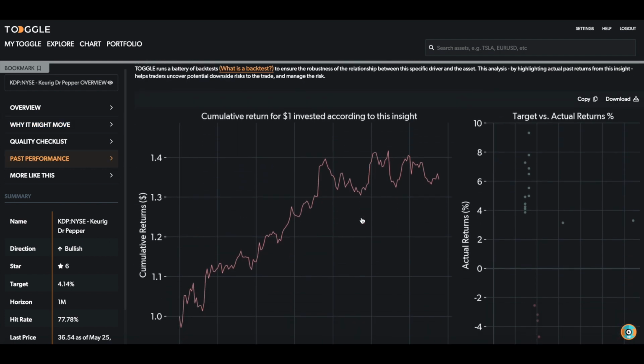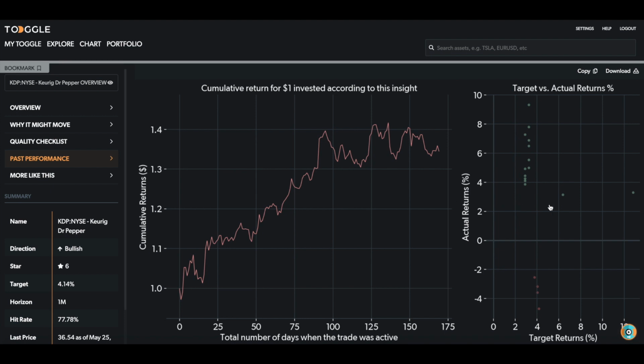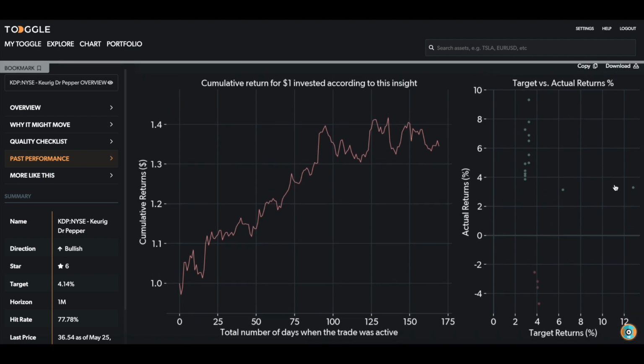Looking at the past performance, this is again interesting. Most importantly, the chart you want to look at is what were the actual returns for Dr. Pepper in those past episodes. And as you can see, the majority of them were definitely positive. In fact, in some cases, much, much more than just 4%. However, importantly, when the stock did break that red line and went further down, you could lose as much as 4%. So respecting the reevaluation line is really quite important in being able to manage your own downside risks.